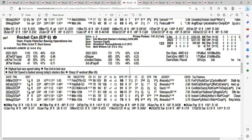This is his third off a layoff. Got a couple nice workouts coming into this race. He is sired by Into Mischief. At 4-1, I will use the 7 horse, Rocket Can, on my tickets.